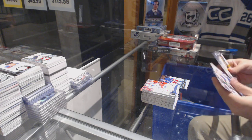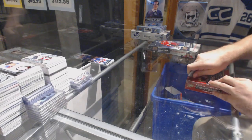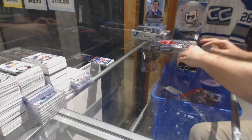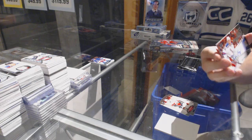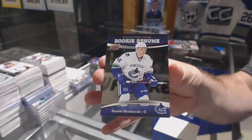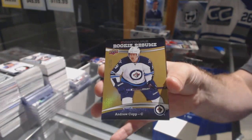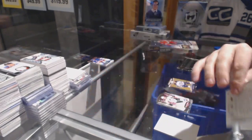And we've got base packs to finish. Always fun. Contours. For the Rangers, a youth movement auto 399, Kevin Hayes. For the Canucks, a 399, Hunter Shinkenuk. Rookie resume. We've got number to 99, rookie resume, Andrew Kopp. And a club crest jersey for the Boston Bruins of Malcolm Subban.